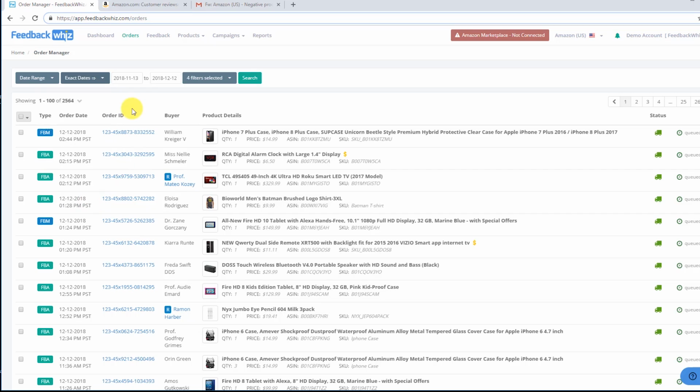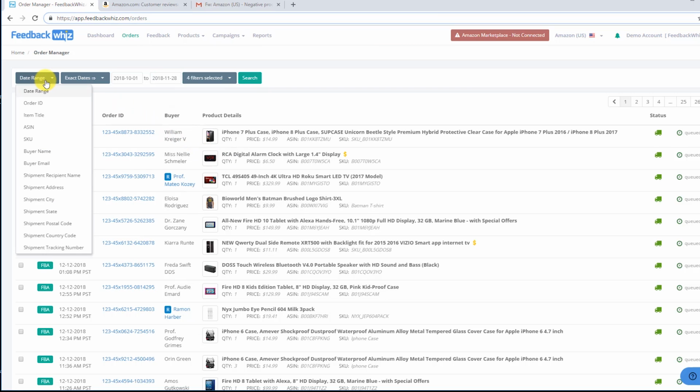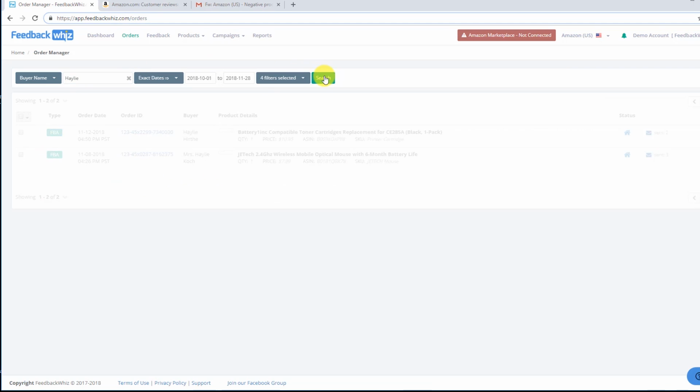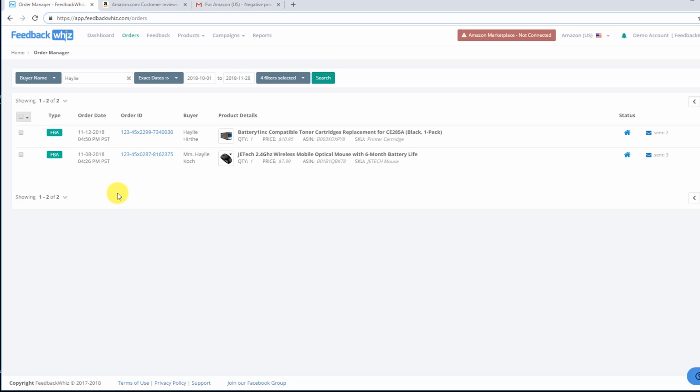So let's go down here to exact dates. Go to October 1st. If she left this mid-November, then let's go over to November 28th or so. Next thing we're gonna do is go down to the search different features here, and we're going to go to buyer name, okay? Now let's either copy and paste that pen name over into Feedbackwhiz, or we're just gonna type it out, okay? So I only have the first name of this customer. We're gonna type in Haley, then we're gonna click search. And there you go, right? It has both of the times a Haley purchased.